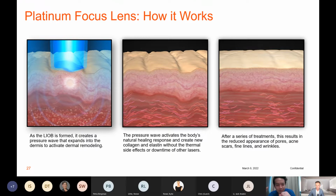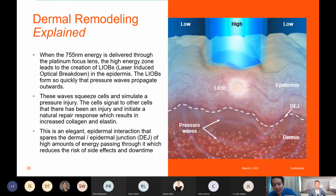So next slide. Yeah, so the shock wave in the middle picture, you can see it goes deeper in, and it goes beyond the DEJ, where it can produce pressure waves to create an inflammatory response in the dermis. So the pressure waves are harmless, so they do not cause any damage or heat. They only stimulate a collagen building effect and a mild inflammatory response to signal to the cells in the dermis where the fibroblasts are to make new collagen and to make the skin revitalize.